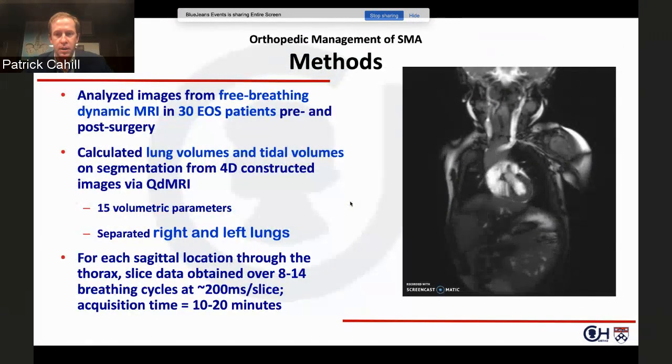It's an MRI scan that takes many, many cuts at different levels of patients while they're breathing quietly, and then through the miracle of image processing, assembles a cinematic loop of the respiratory cycle. And from that, we can derive objective data that's accurate to within 1/10 of a cc about volumetric changes that are going on during the respiratory cycle.